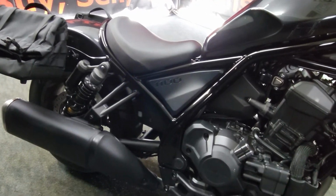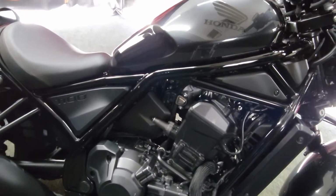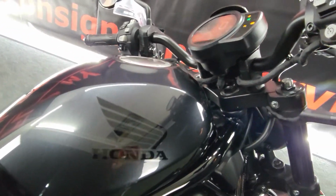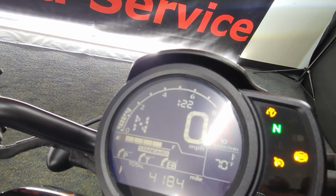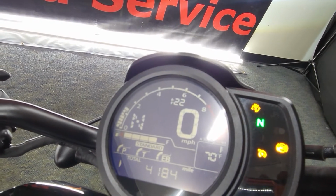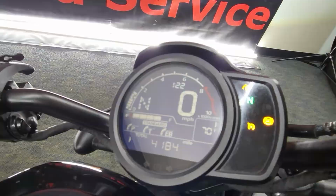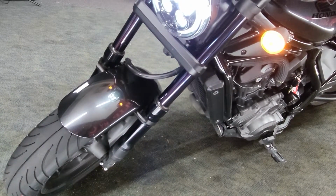Honda is well known for being gas savers, and this motorcycle is no different, offering the rider an average of 46 miles to the gallon, making this a great choice for a daily driver, or it'd also be a nice bike just to hop on and tool around on the weekends. This 2021 Honda CMX 1100 Rebel DCT edition has extremely low miles. It only has 4,000 miles on it.